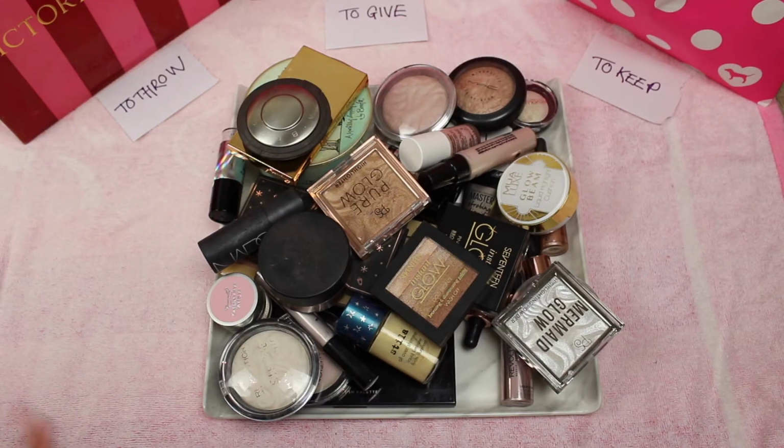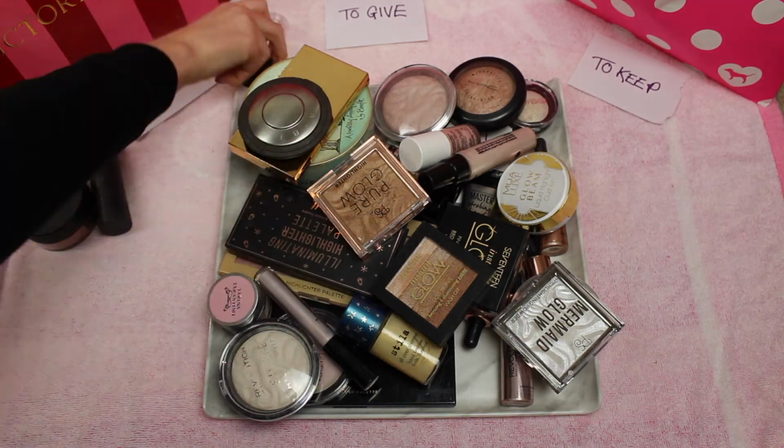You guys, I think you can tell that I really like highlighter products as well. I love testing out different ones for you guys and finding the best ones, especially affordable ones as well. So I think what I'm gonna do with this pile is separate everything into the 3 sections, and then I'll just go over the things that I'm keeping.